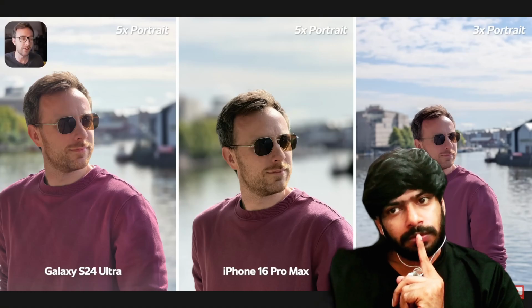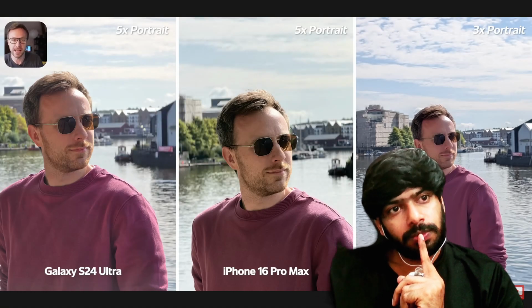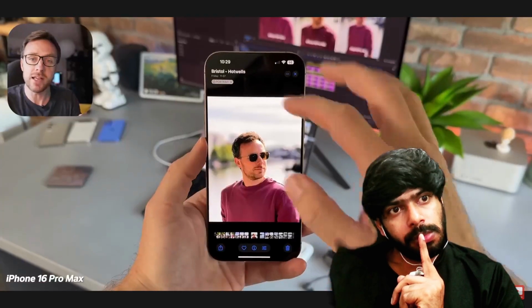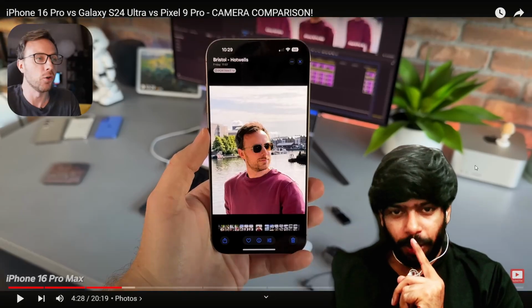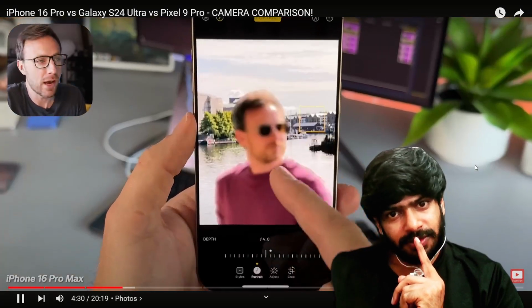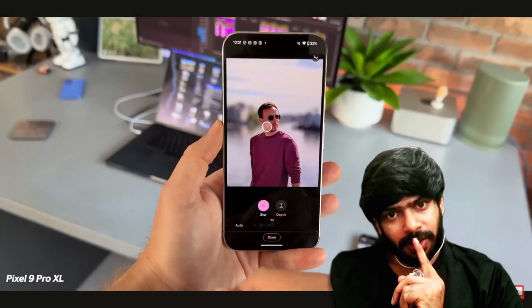A big win for the iPhone is the fact that you can turn a portrait not into a portrait, and vice versa. Introduced with last year's 15s, when you take a photo, it captures the depth information as well. So in the app, you can literally turn portrait on or off, adjust the strength of the bokeh by changing the f-stop. Neither the Samsung or the Pixel have this option.